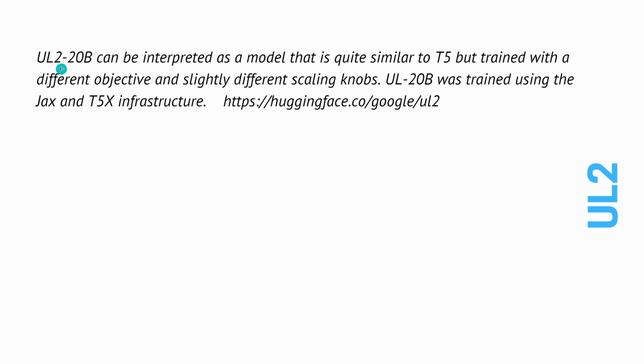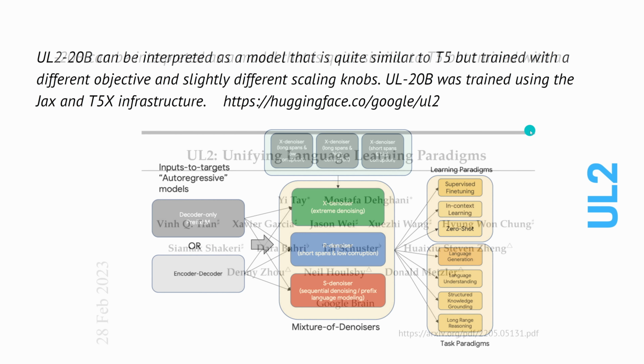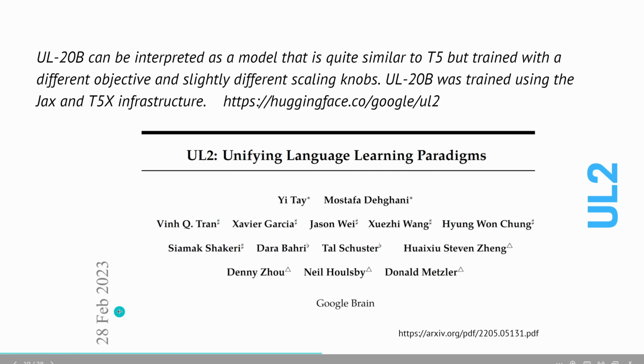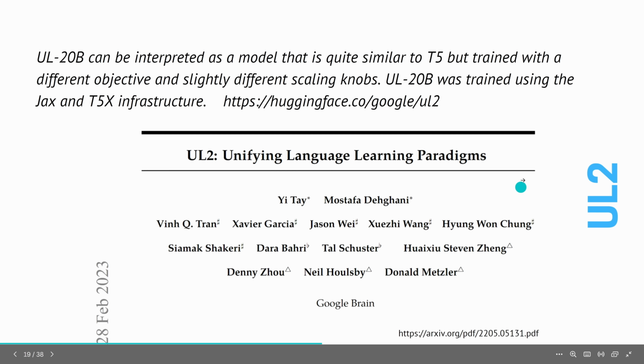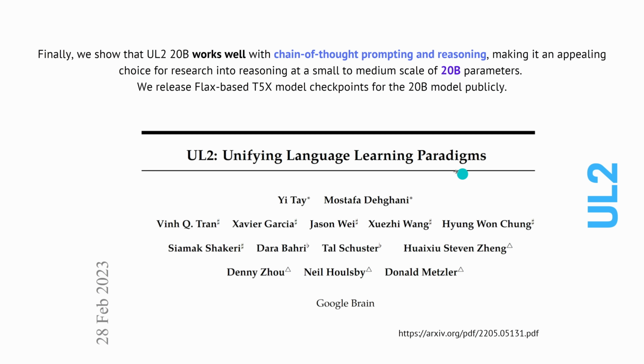And you see UL2. Maybe you are not familiar with UL2, although it has a HuggingFace page here. It is from Google, and it is, let's say, an advanced T5 model. It is quite similar. It was trained on JAX and the T5X infrastructure on Google TPU, of course. It has 3 denoisers, but that would be a little bit too much right now. If you are interested, on February 28, 2023, there's a beautiful research paper by Google Brain on UL2, Unifying Language Learning Paradigms. This is a 20 billion parameter model.